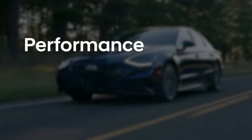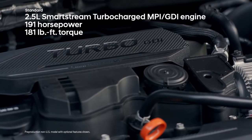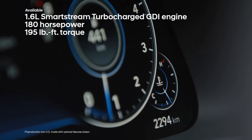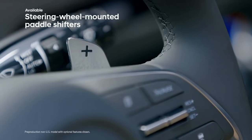The smart and redesigned Sonata is powerful and fuel efficient with a standard 2.5-liter SmartStream turbocharged MPI GDI engine or an available 1.6-liter SmartStream turbocharged GDI engine. Both engine options are paired with the smooth shifting 8-speed automatic transmission or use the steering wheel mounted paddle shifters. Fun for those who love the manual shift feeling of control.